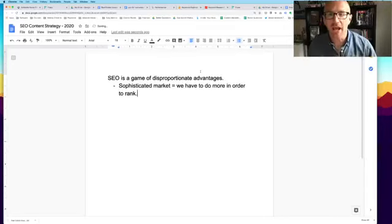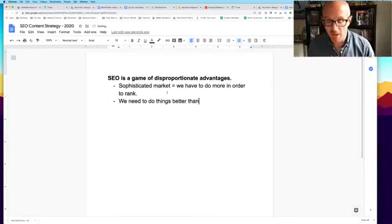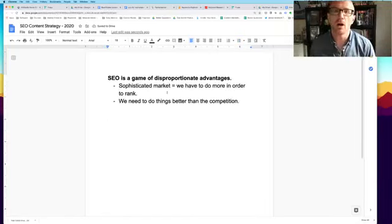So the whole game is disproportionate advantages. We need to not only do the right things, we need to do things better than our opponents, better than the competition. That is the name of the game. So how do we do that? If we are, for example, building links, we can build higher quality links. We can build more of them.